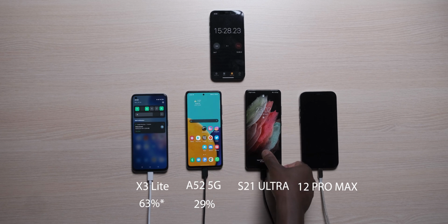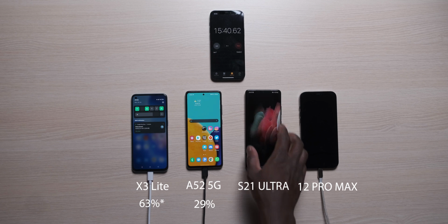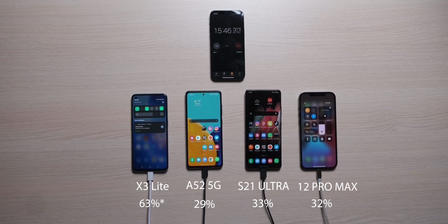And then we're looking at the Galaxy S21 Ultra. Where would that be sitting in terms of the percentage of where it needs to be when it comes to recharging? So we are looking at that at 33% and the iPhone 12 Pro Max at 32%. So pretty much with the first interval out the way, we're going to be skipping to 30 minutes.